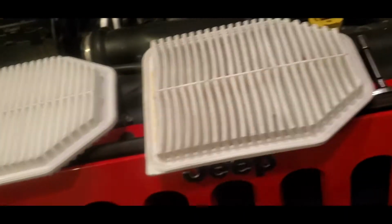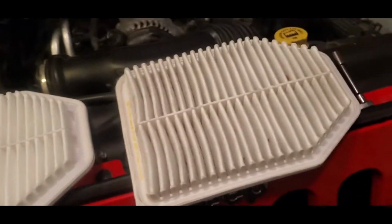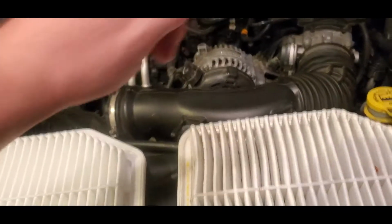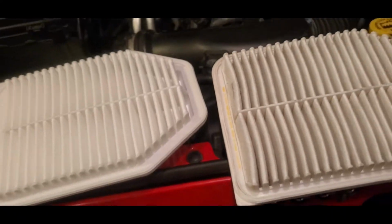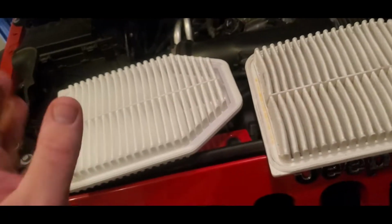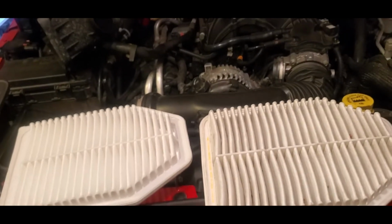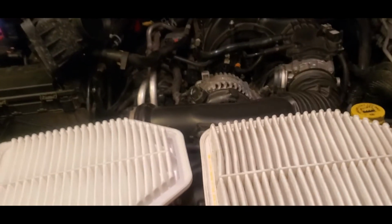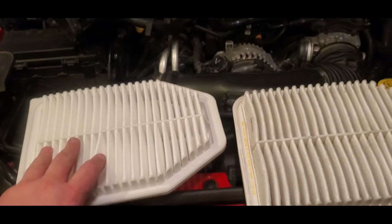especially if you're not in front of the convoy, if you're in the back and the dust is so thick you can't even see, and you're running those high flow filters, that stuff's going to go in your engine. So you want to run a nice thick paper filter that's going to get all that stuff out. Don't run those high flow filters in your Jeep or your 4Runner or your off-road vehicle if you're actually going to go off-road. It'd be a really bad idea. Stick with nice, clean paper filters.